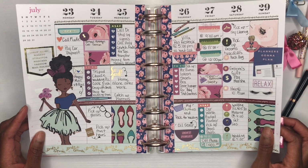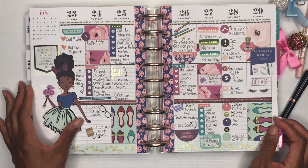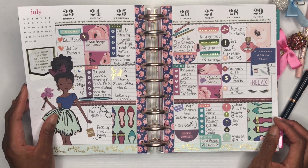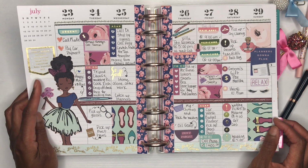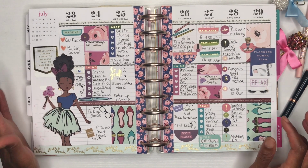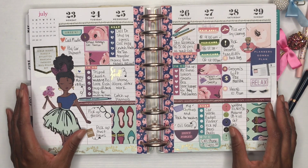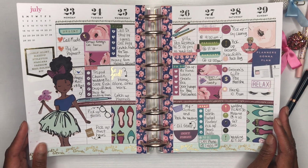But this is really cute. Oh, she is gorgeous. Look at her. This is so cute. Girls' night makeup, stilettos, mascara, fashion, nail polish, and BFF. I'm pretty sure that's why I used that sticker too, because it was my best friend's wedding week. So yeah, I had a lot going on this week. Busy. So I can tell.